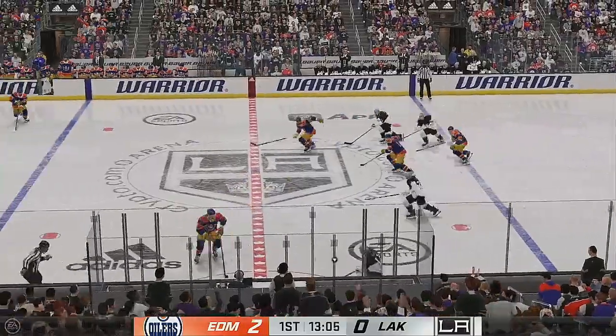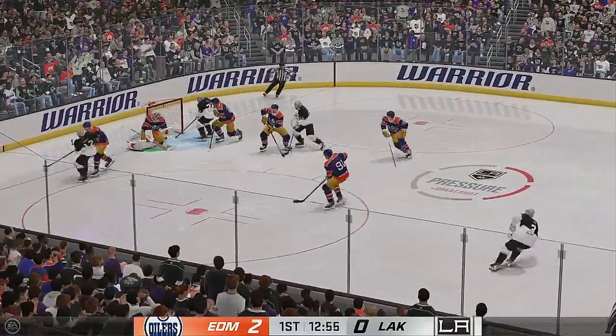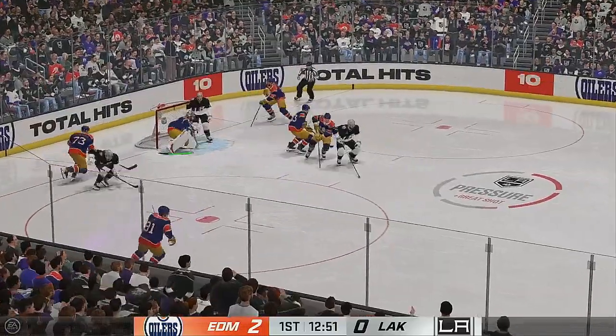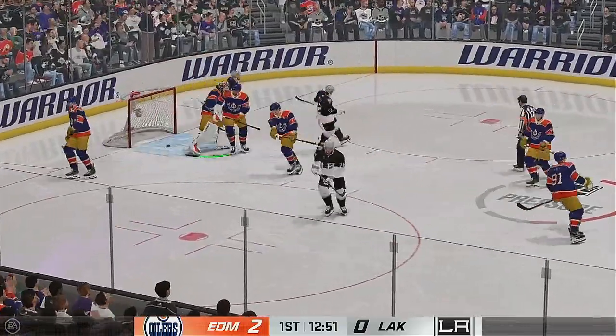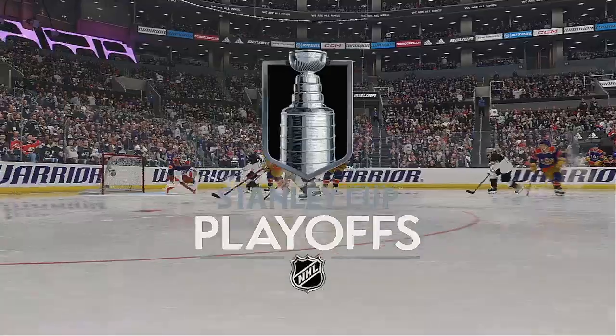Dishes it to Moore. And he takes the dish. Quick shot! The Kings are trying to claw their way back into this game, and that's not how you do it. When you have an opportunity to execute, you have to find the back of the net.